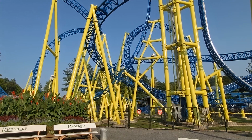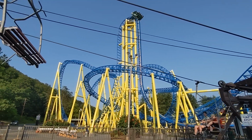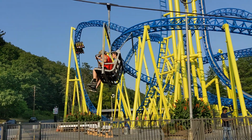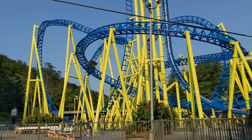This ride just doesn't fit in with the other offerings they have here, and that doesn't mean I don't like it. The experience itself I would rank as the third best coaster in the park, but it's a shame that this bog standard ride is the first thing you see upon entering Knoebels.